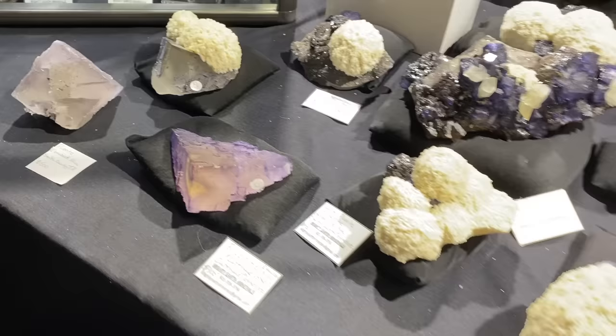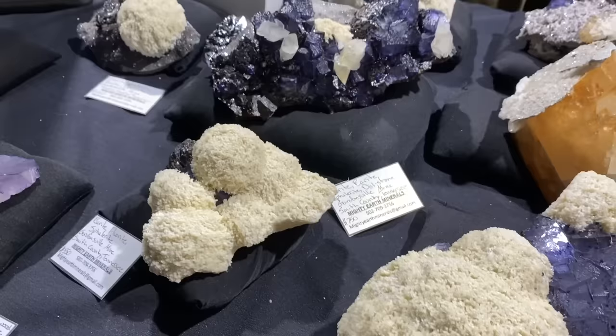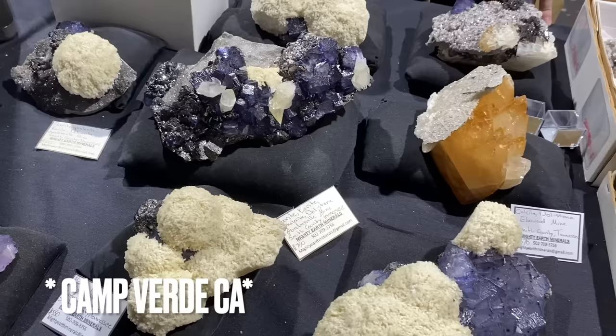Fantastic. What is this white growth here? It's a barite. It's kind of an atypical formation. You see some of that in the Midwest, in Illinois. But in Elmwood, I feel like a friend gave me a bunch of these selenite pseudomorphs, and I felt like they had these little smaller versions out of Palo Verde, California, maybe? I'd love to see them.